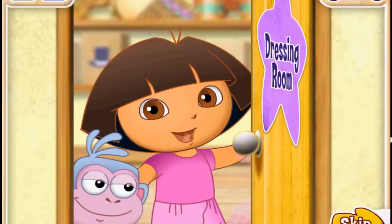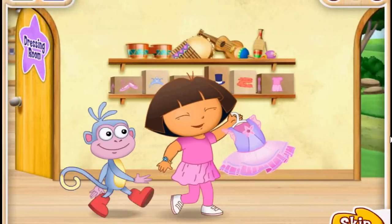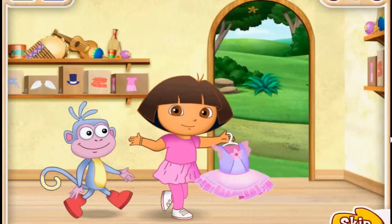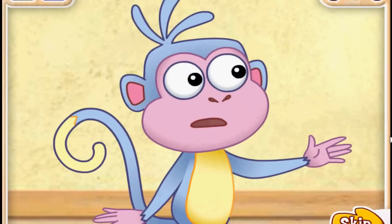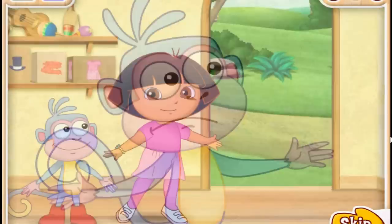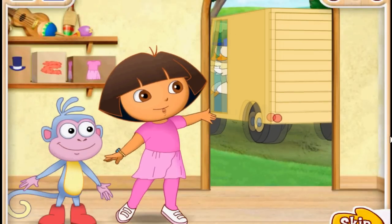Thanks for your help. We tried on some great-looking costumes. Now let's put on our special dance costumes for the big dance show. But Dora, where are the dance slippers? We can't start the dance show without our dance slippers. Escucha! Here comes the delivery duck with our dance slippers.